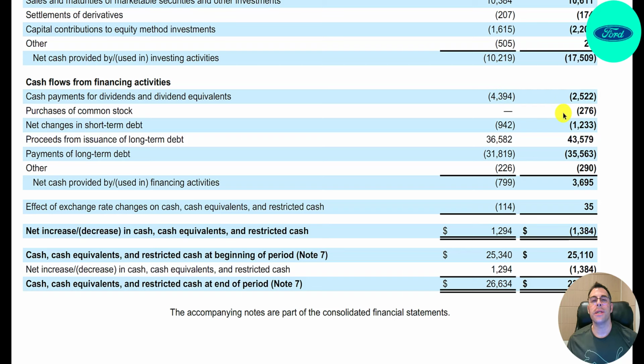And they bought back $276 million of common stock. They paid down $1.2 billion of short-term debt. They added $44 billion of long-term debt. It's a lot of debt. And they paid down $36 billion of long-term debt.